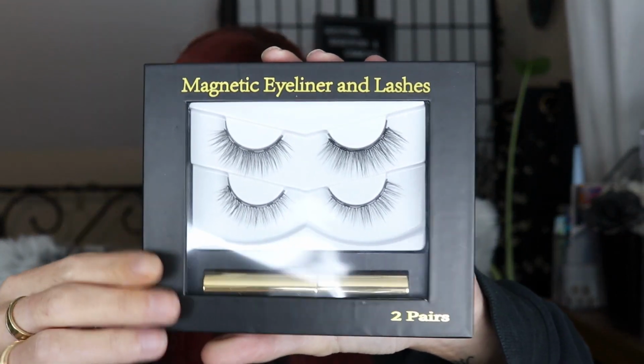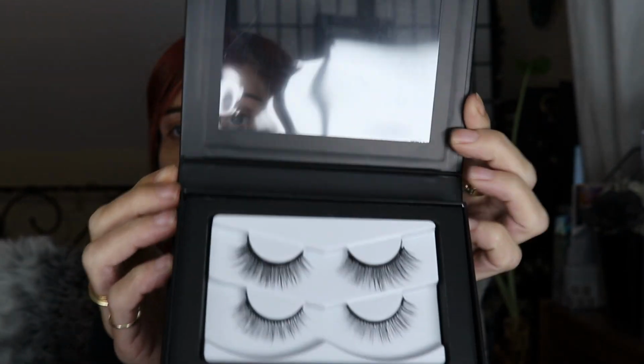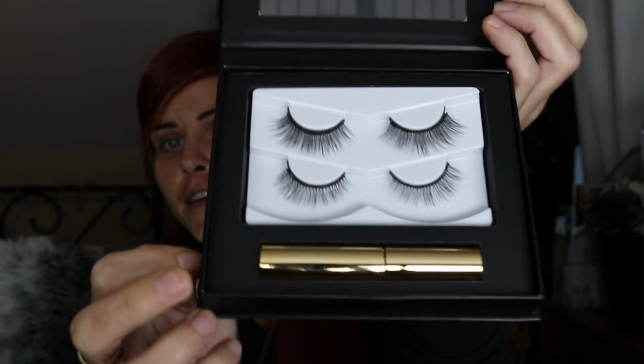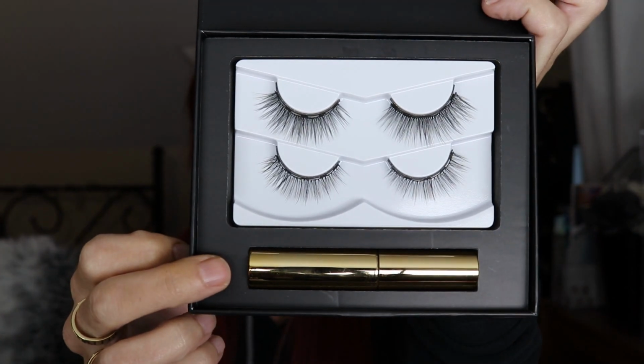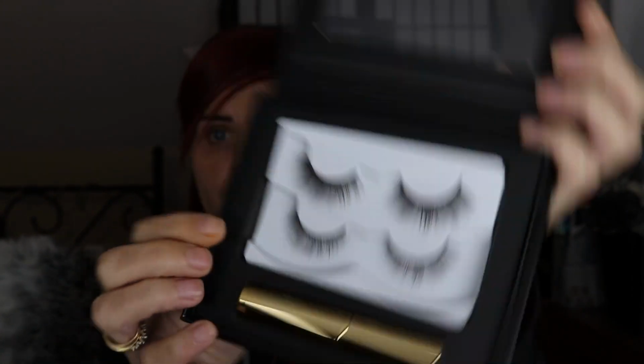As for the directions, it says to apply eyeliner from edge to edge of eye, wait for it to get tacky, place lash as desired, and to remove, just lightly pull off lashes, and apparently the lashes are reusable. This is what the package looks like. It just comes with this little eyeliner wand, I guess, here. And these are the lashes.